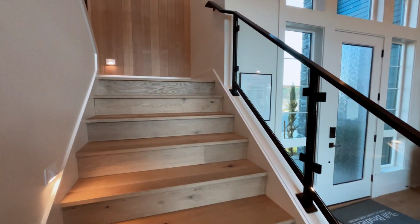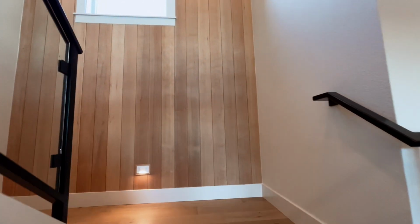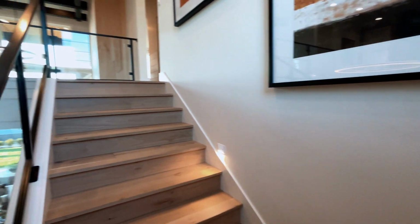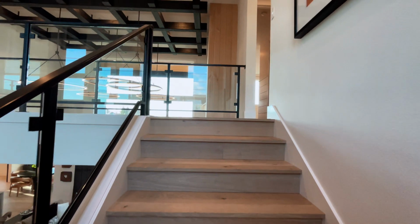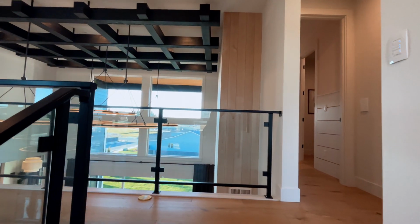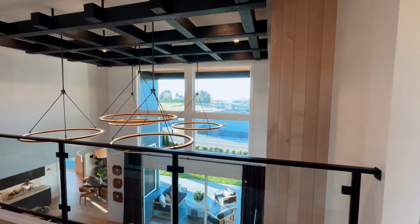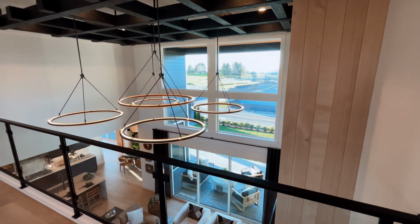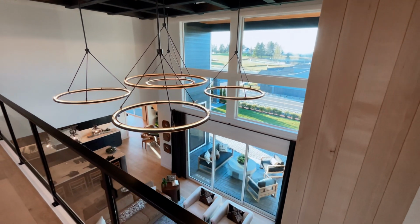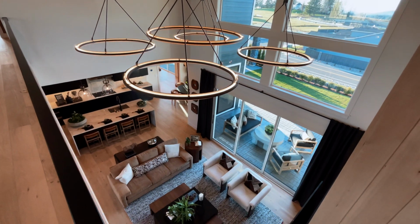So I think that concludes the main level. So let's head on upstairs. You can just see here my third favorite feature in a home has to be minimal stair lighting, because I love to be able to see when I'm going up and down the stairs at night. But as we reach this top floor, we are greeted by those glass panel railing, and you can see that amazing grid panel that they put on the ceiling to accent the lighting.